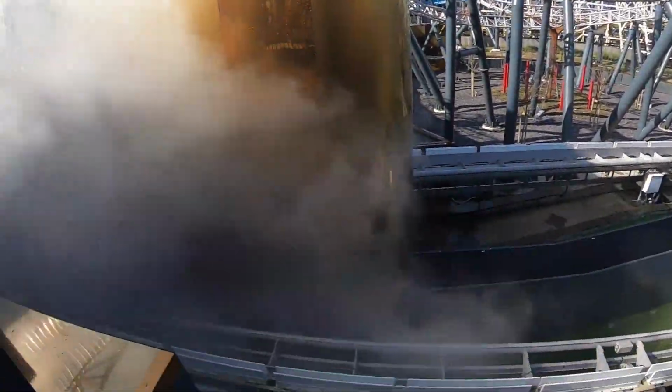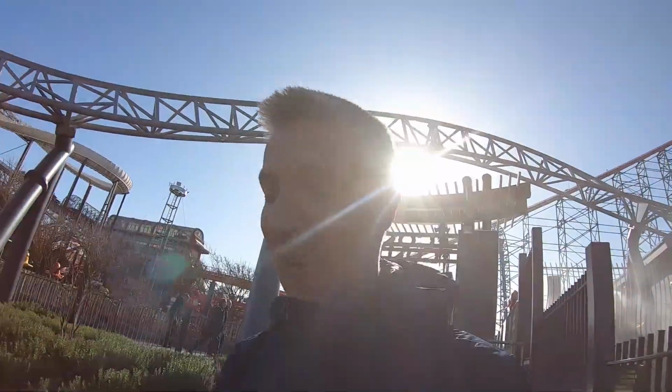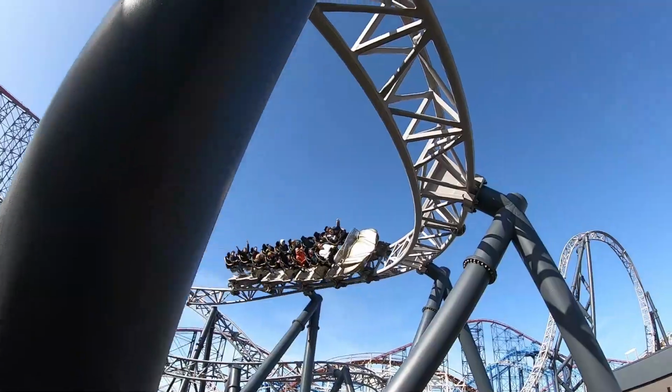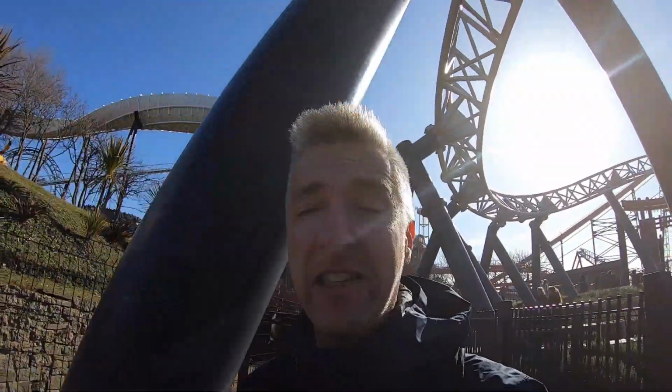So first ride of the day will be Icon, the Mack double launch. Now for those who complain that the mist is never on, have a look at this. There's a crazy amount of mist today, absolutely crazy amount. Great to see, because it was a bit hit and miss last year. But this morning, sun's shining and the mist is literally everywhere. Looks like a two-train service at the moment, so we'll get you on the front row, and we'll give our thoughts later on.